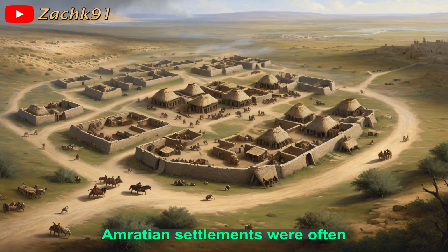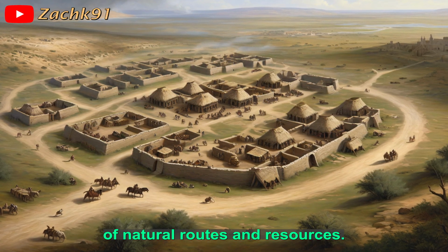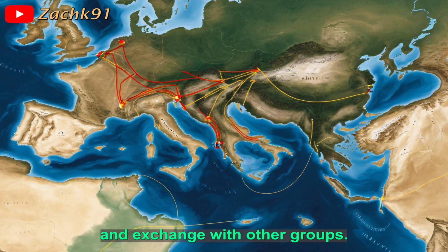Amratian settlements were often strategically located for trade, taking advantage of natural routes and resources. Strategic locations along trade routes allowed Amratian settlements to engage in commerce and exchange with other groups.